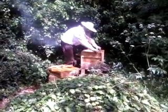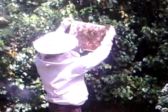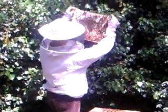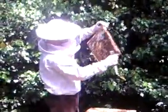Try to be brief now, guys. When I'm inspecting here, I'm looking for... okay, so in the middle here, you might see the frame is different colours. That's brood that's been sealed over. And the colour tells me it's probably been sealed within the last 3 to 5 days. It's not too dark yet. And what I'm looking for is clues to what's going on.